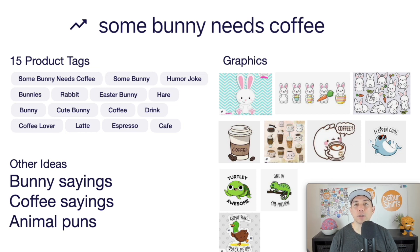And you can see here some other puns, animal puns. So a dolphin saying flipping cool or turtly awesome, right? So you can see here how you can do some other animal puns. Think of those. Those sell really well. This is your trend number 8. Some bunny needs coffee.